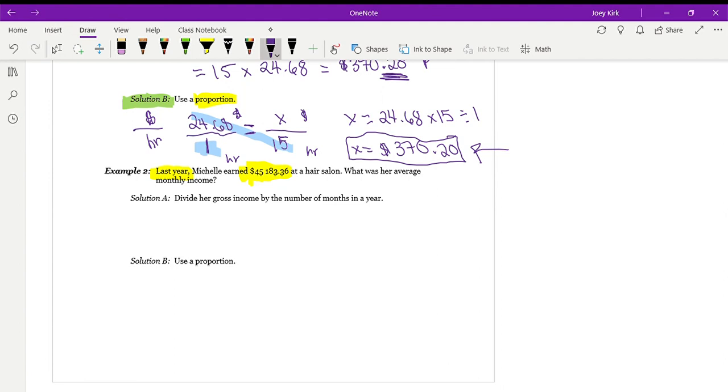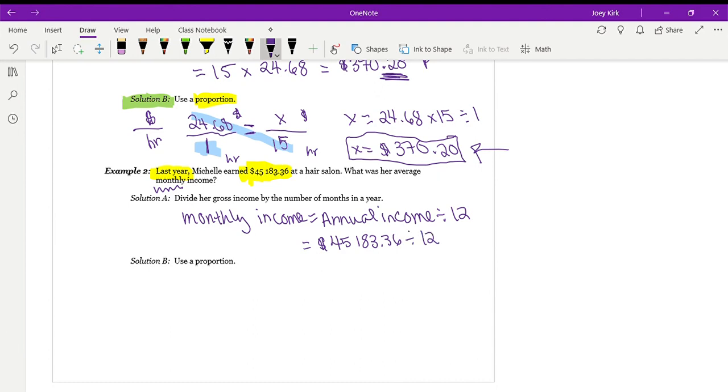So what was her average monthly income? So they want to know her monthly income. So again, you might be able to just say in your head, well, her monthly income is going to be whatever she makes in a year, her annual income, and then we're just going to divide it by 12 because there are 12 months in a year. Okay, so we're going to take her annual income, which was $45,183.36, and divide by 12. And that's going to give us, ooh, doing quite well at the hair salon, $3,765.28. Okay.